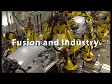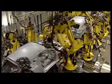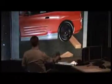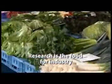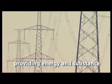Industry is the backbone to the wealth of society. Industry takes the creativity of scientists and transforms it into useful objects, jobs and wealth. In this cycle, research is the food for industry, providing the energy and substance. Without these innovations and discoveries, we would still be hunter-gatherers.